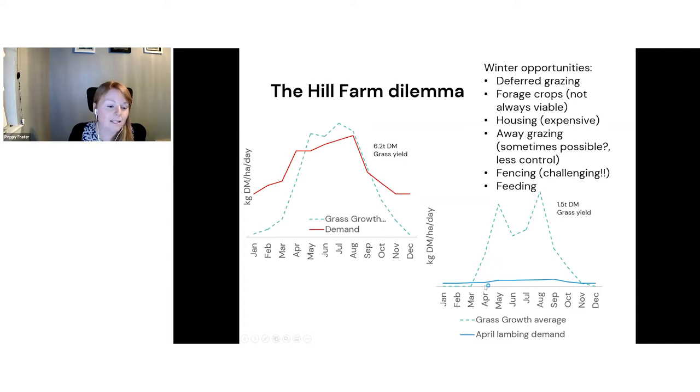And what you find is that through the winter months, if it's grass alone, then there's a lot more out with your control. So depending on the conditions of the season, they might lose condition, gain condition, and there's less ability to control in the hill situation.